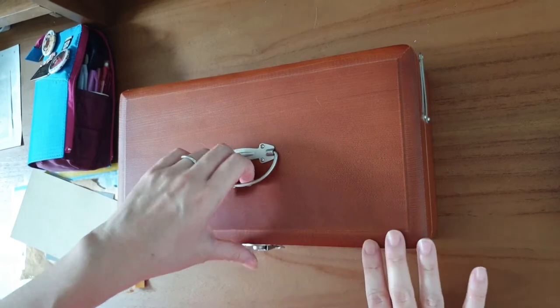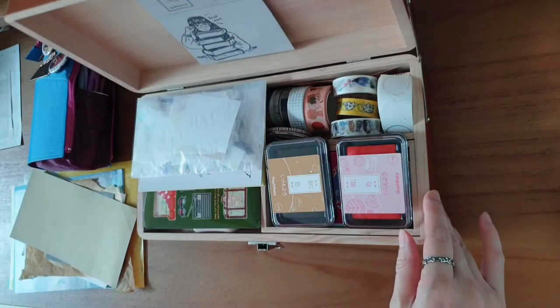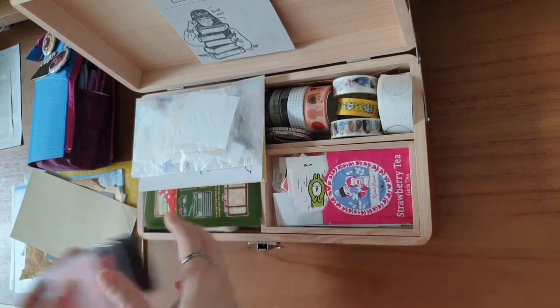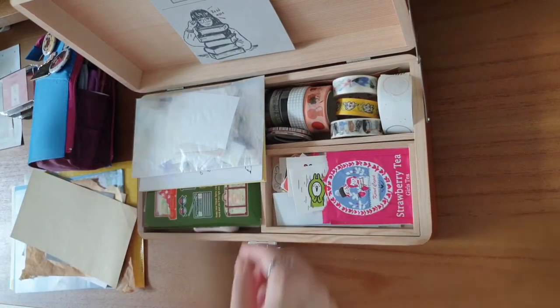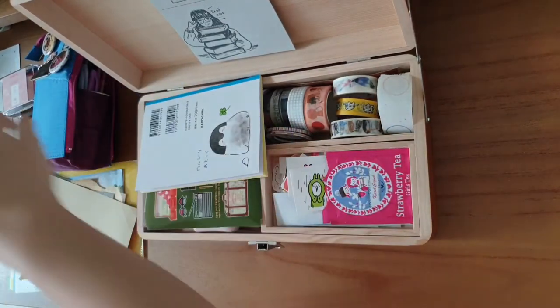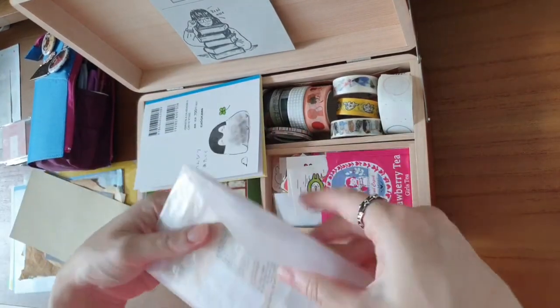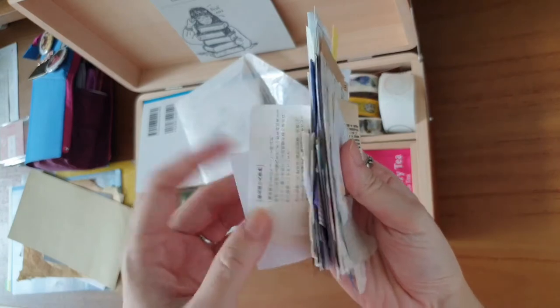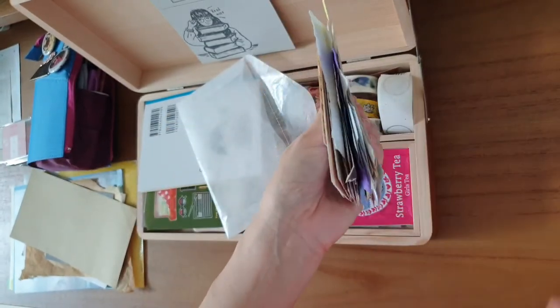Moving on to the Classiki box. This envelope has small papers and ephemera. It was a lot that I had left over. A bit too much.